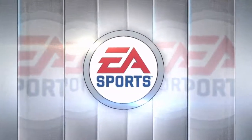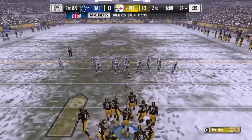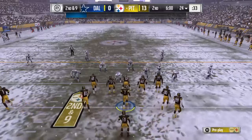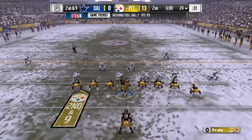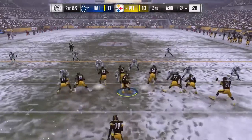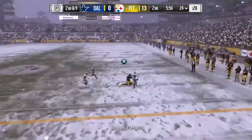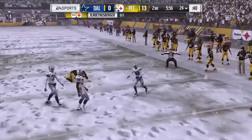Back with Charles Davis, Brandon Gaudin. It's Steeler football to begin quarter number 2. They've got a 2nd and 9 to start things out. They come out with 1 back and 3 tight ends. Now Roethlisberger to throw. Oh, nearly picked.